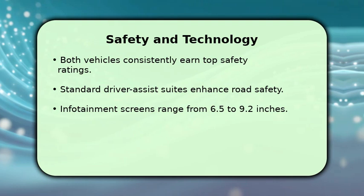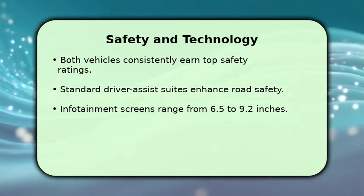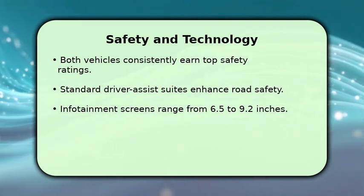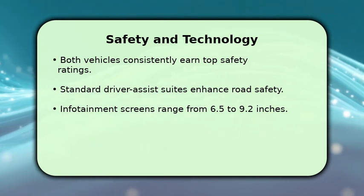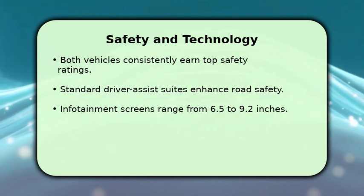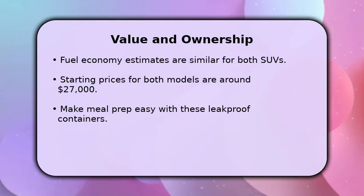Each comes equipped with comprehensive driver assist technologies, including features like automatic emergency braking and lane keeping assist, providing peace of mind. Their infotainment systems offer various screen sizes, typically ranging from 6.5 to 9.2 inches, ensuring connectivity and entertainment on the go. Finally, let's consider value.